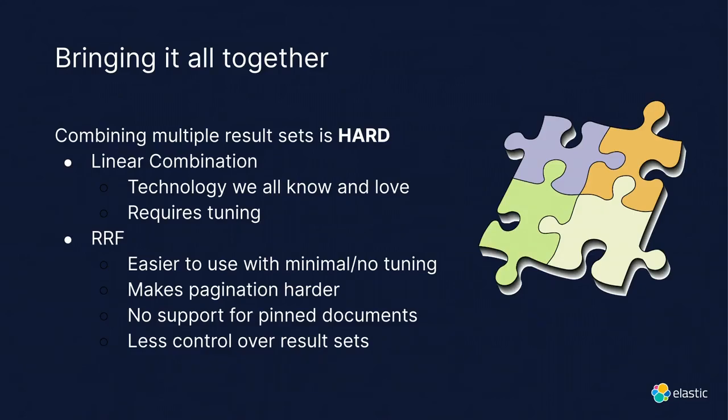You're going to have less fine-grained control over those result sets. And there's also some little UX limitations. Many of these we're actively working on now. But for today, if your site depends on traditional pagination or pinned documents, you can't just plug RRF in as a replacement out of the box and expect it to work exactly the same as traditional search does today. And it doesn't take that BM25 boosting into account. And that's the trade-off for going away from that fine-grained control.